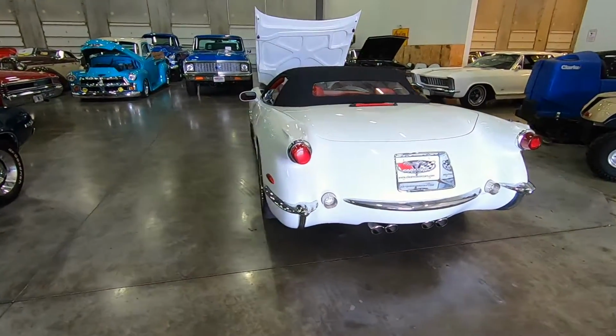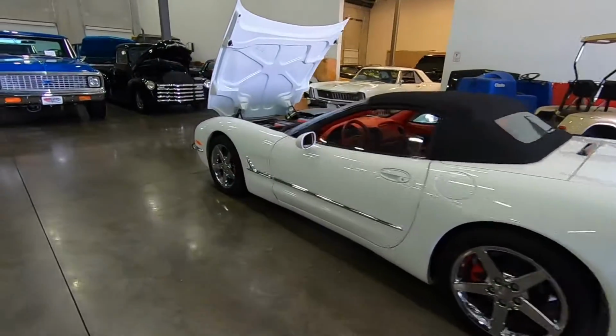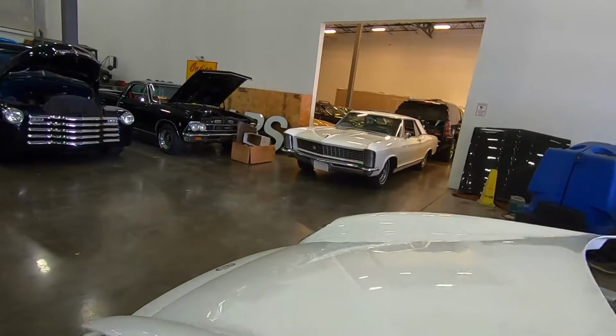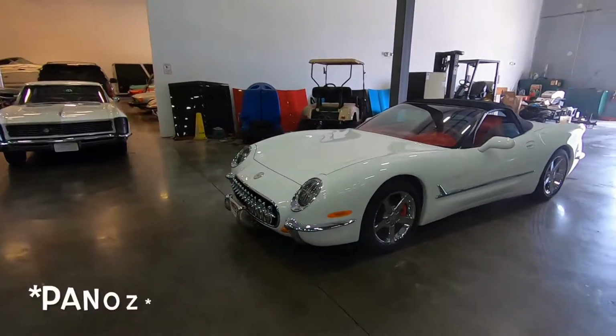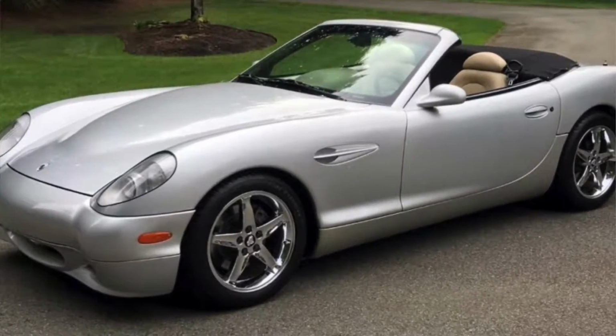This car has so much going on visually. It reminds me of a few different things. Let me close the hood and ask you guys what your opinion is on it. Do you see the Panos cars? P-A-N-O-S, I think? That's what it looks like to me, a Panos.